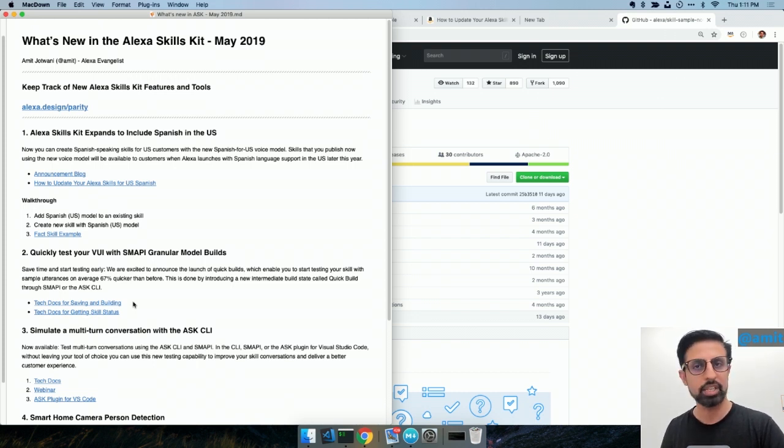But if you're just trying to check out the utterances, or you just want to do some quick check without waiting for the model to be completely built, it's actually built in phases. So I think we call it quick build. So there will be a quick build model available, and then you can start playing around with it. And then finally, when the complete model is available, all of the functionality will be available to you.